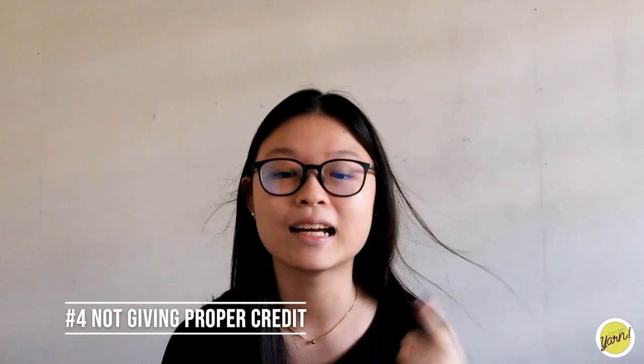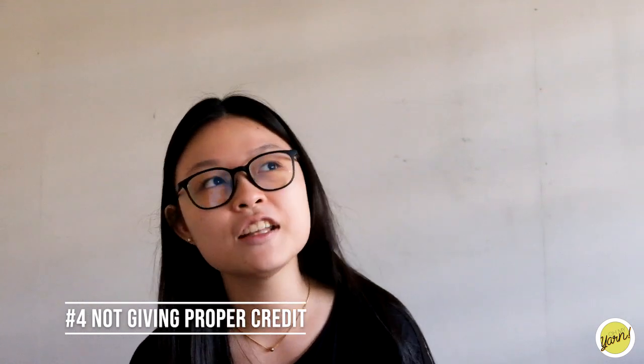Number 4. Okay, so this is something that I've also noticed, and it's not crediting designers. Here in the Philippines, we don't really have a lot of people who are buying patterns. It's kind of a new thing. We don't have that many pattern designers who are selling their work, or a lot of people who are willing to buy paid patterns. So a lot of people, what they do is they look for free patterns on Google, Pinterest, sometimes on Facebook. But most of the time, they forget to credit the designer.